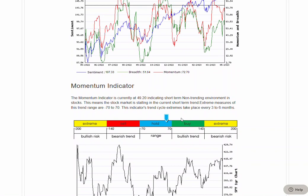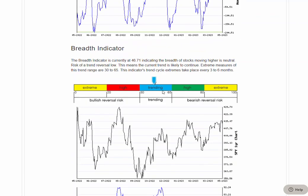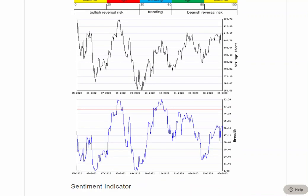So we saw that momentum indicator tick back a little bit. Breadth is still sitting right here in the middle. We've talked about that for a couple of months now, where this breadth has just not moved. Let me just move this chart down just a little bit. It hasn't moved up into this extreme range. Here, these are large participation moves. This has not been a real large participation move, so we'll see if that means anything or not.